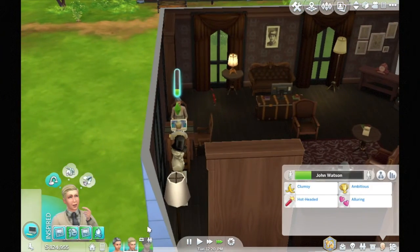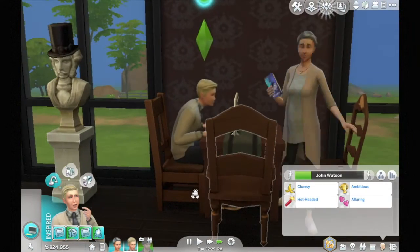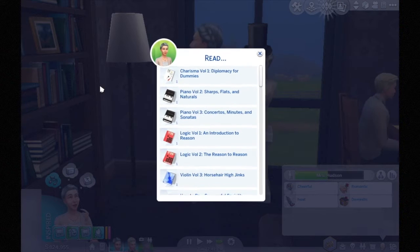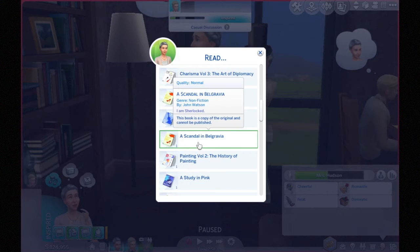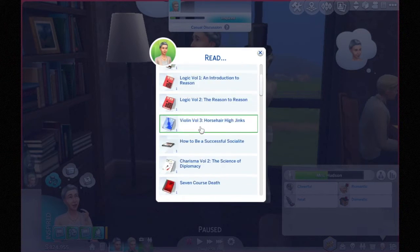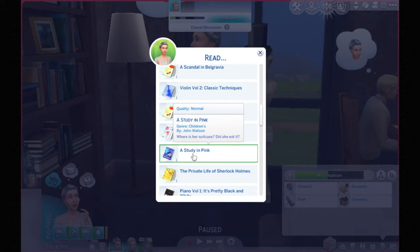Mrs. Hudson really loves coming up here. She probably comes up here more than she is in her own apartment, which is pretty accurate. So I'm going to show you some of the books that John has written. Made a couple copies of some of them. Sherlock does play the violin. We're trying to level up some of his skills.